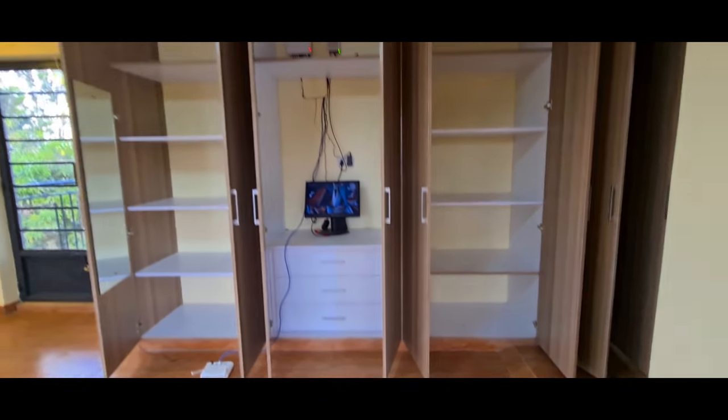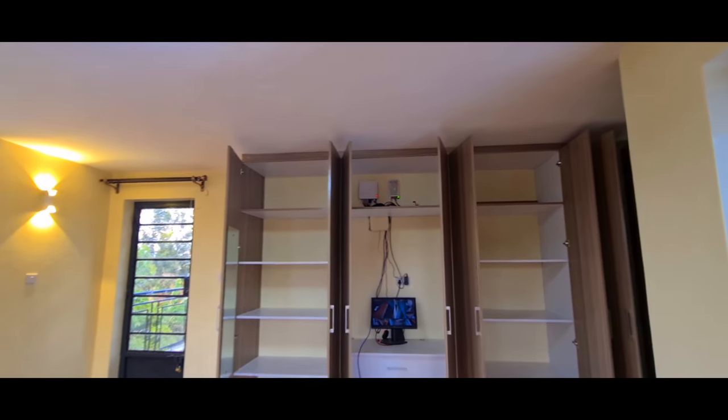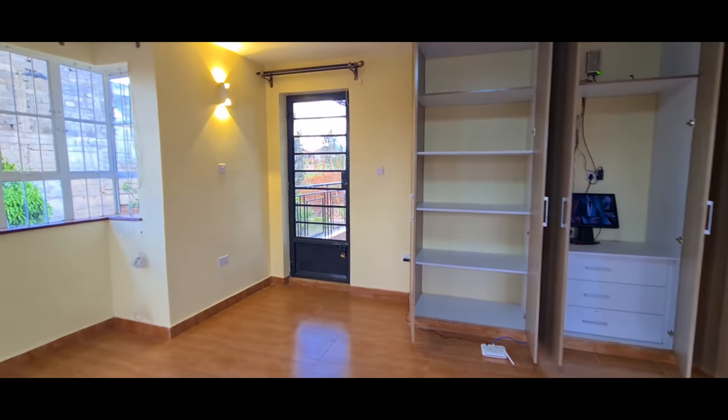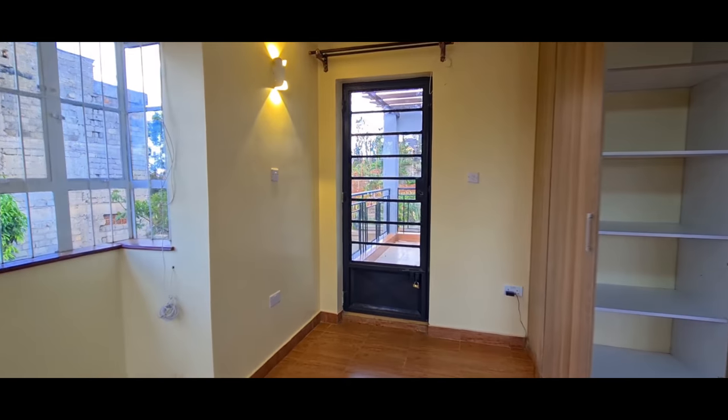So now we have that area. We have that folding clothes where the installation of CCTV and internet is available. And the other part there, we have back.